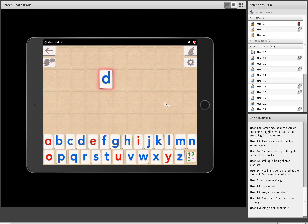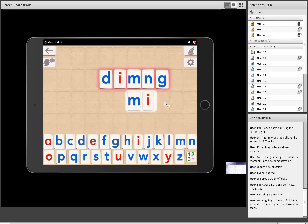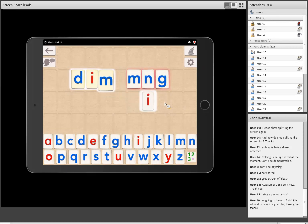D, E, D, G, G. Let's have an N. Let's have an I. E, I think I know what I'm going to put in here. I'll just stick this E up here. And let's have another M. And I'm going to get a 7-letter word out of this. D-I-M-M. Dim, dimming. And when you've got a full word, it completes the word for you.